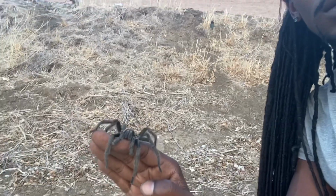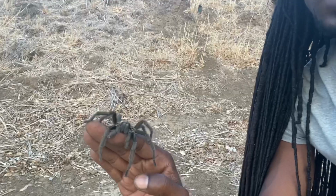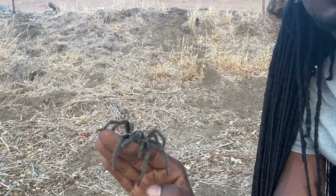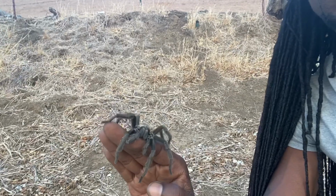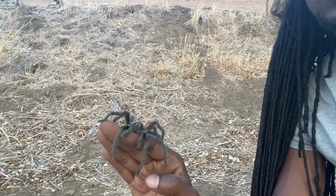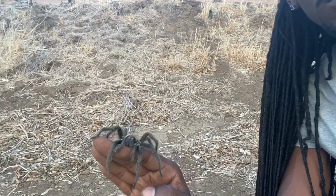And when they're out like this, they only live to one to three years. So he's actually going to breed. And then once he breeds, he's gonna die. He's gonna keep walking into the cold season, and he's gonna either freeze to death or a coyote go pick him up. But he's not gonna live after this breeding session. So his whole objective is to find a female to breed with.